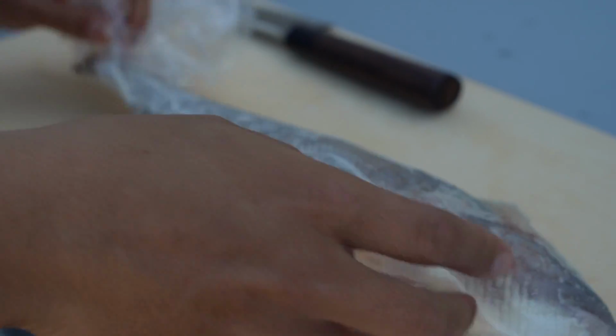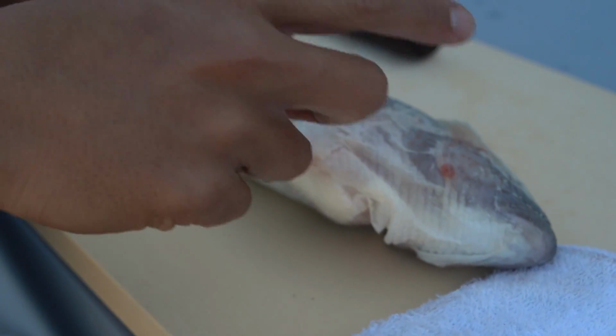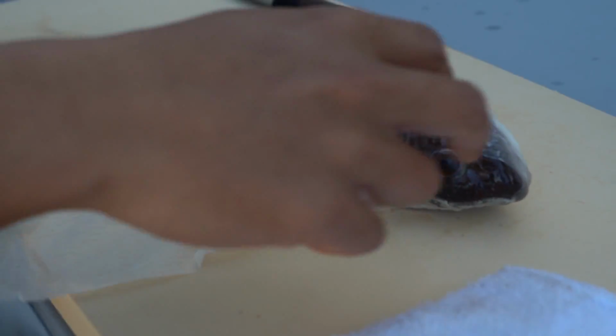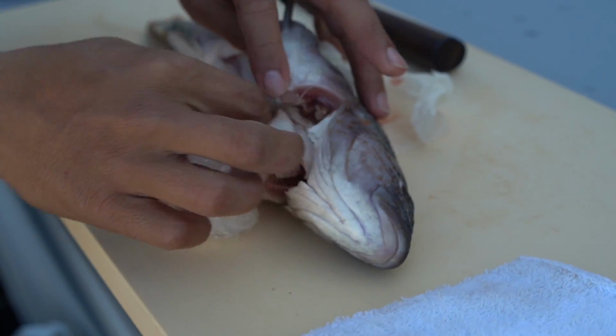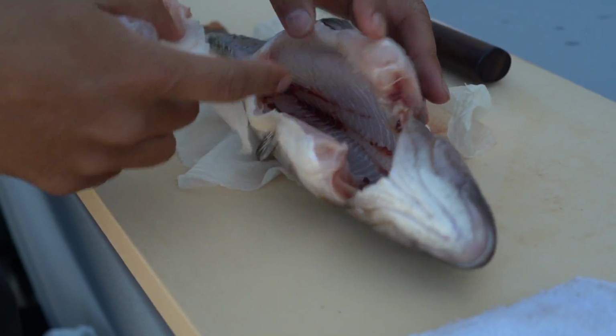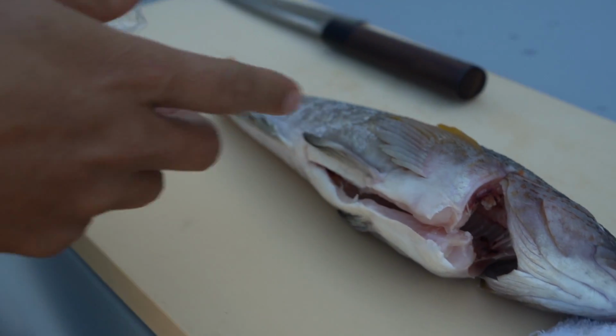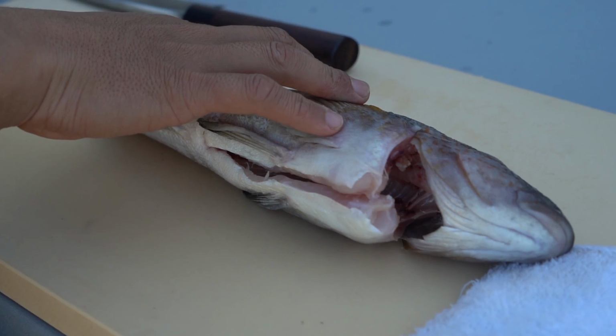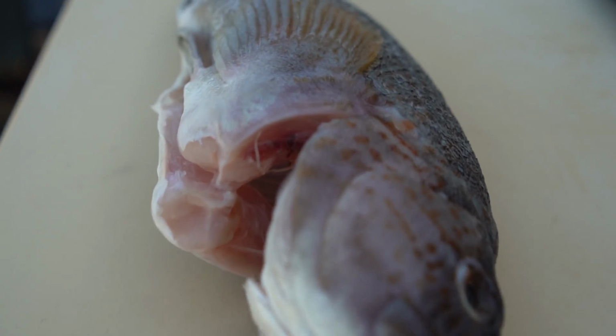So here's the kelp greenling that I caught yesterday. And if I'm not filleting the fish or cooking the fish on the same day that I catch it, I actually do this. I always scale it and gut it and fill the gut cavity with some paper towels. So it'll absorb that blood that's in there, and it'll stay fresher much longer. Because if you leave the gut in there and the blood in there, it's gonna kind of ruin the meat. By gutting it and putting the towel in there, it keeps it much fresher, much longer.